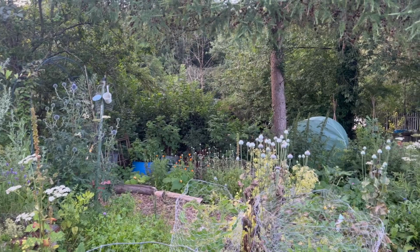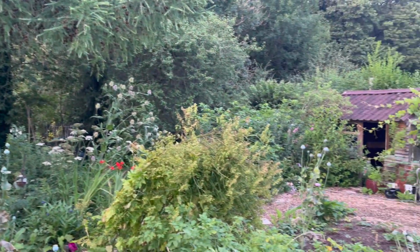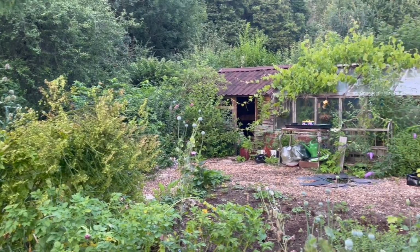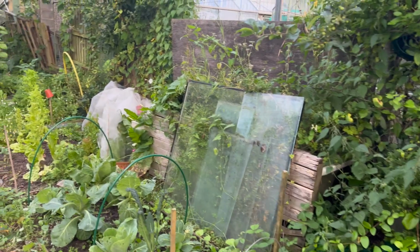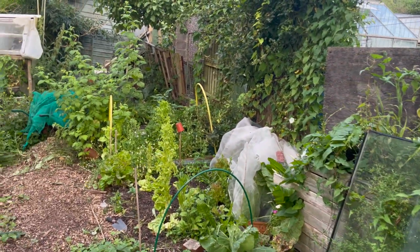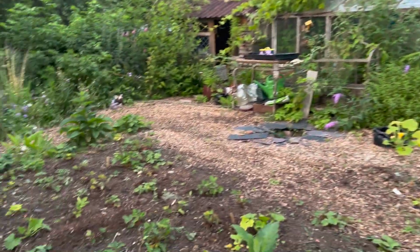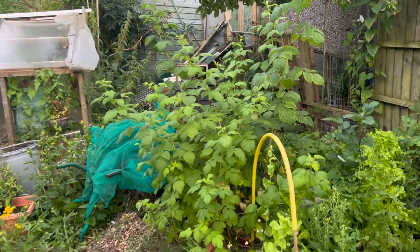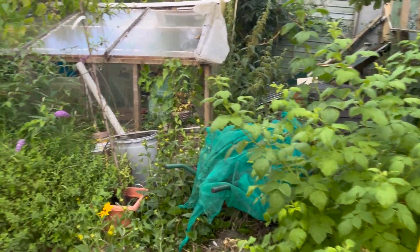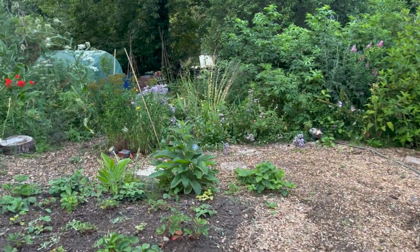Pretty floral, quite abundant. Throwing out some good produce at the minute. I've had loads of courgettes, loads of beans, loads of cabbages, loads of kale, loads and loads of lettuces, loads of raspberries, no strawberries. But yeah, loads of raspberries, loads of gooseberries, blackcurrant, gustaberries, pink currants. Yeah, it's been a really, really great year.